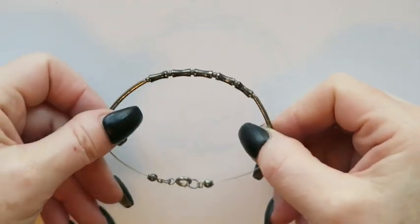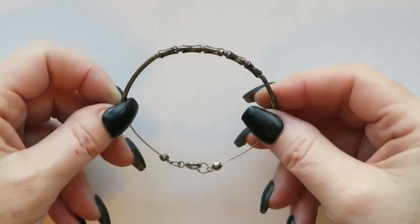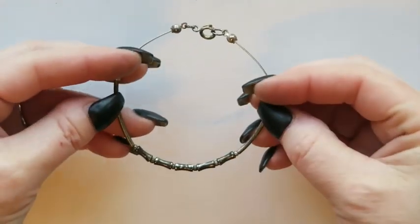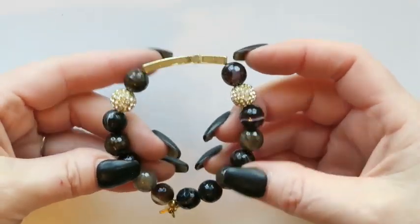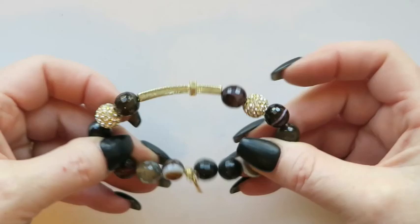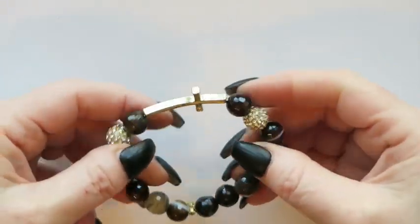Someone might want something just simple. You just never know what somebody is looking for. This might be just the thing. This is a nice little stretch bracelet. It's got these faceted stone beads. The stretch on it is really good.